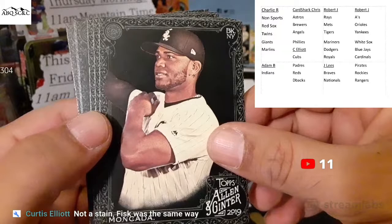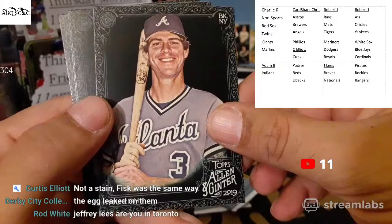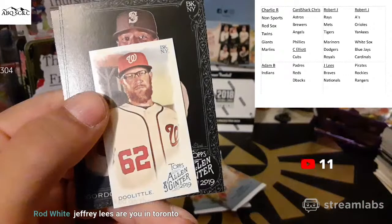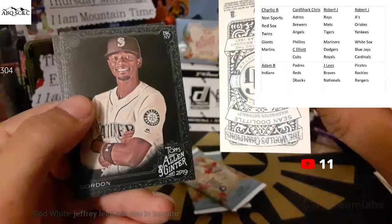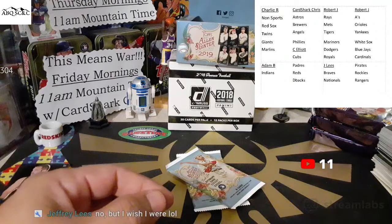Yoan Moncada. Mike Piazza, regular card. Dale Murphy. Oh, man. Me and his glove. What the heck is this? Just a regular Allen and Ginter mini in here? Oh, it's a Ginter back. Look at that. Mini John Doolittle Ginter back. Darkwing Duck on a Ginter back. Very nice. D. Gordon.